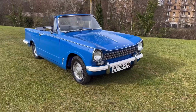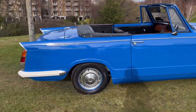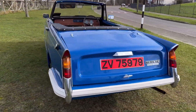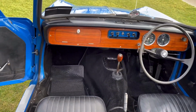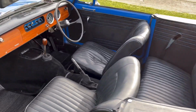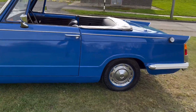Here we have a fabulous 1970 Triumph Herald 1360 convertible. She's in stunning condition throughout. The last owner had this car an incredible 38 years. It travelled with them from Britain to Italy and then to Ireland. It had a ground-up restoration, body off the chassis some years ago, and still presents in magnificent condition.